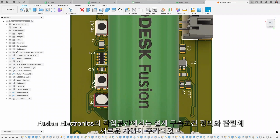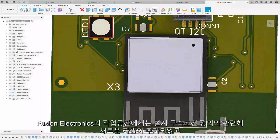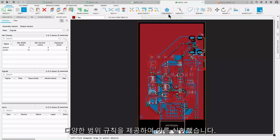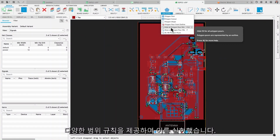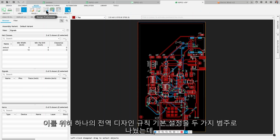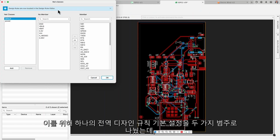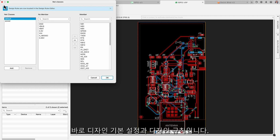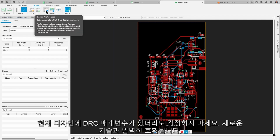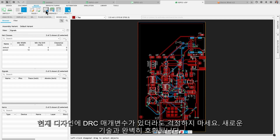The Fusion Electronics Workspace has introduced a new dimension to defining design constraints by empowering you with a wide range of scope rules. For this work, instead of having a single global design rule preference, we now have divided into 2 distinct categories: design preference and design rules. If you currently have DRC parameters in your current designs, don't worry, they are fully compatible with our new technique.